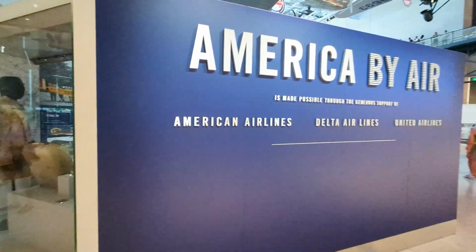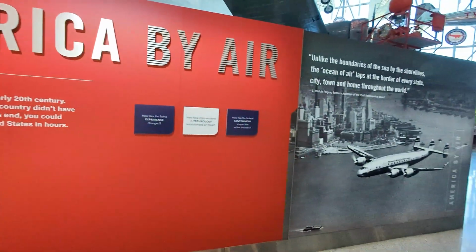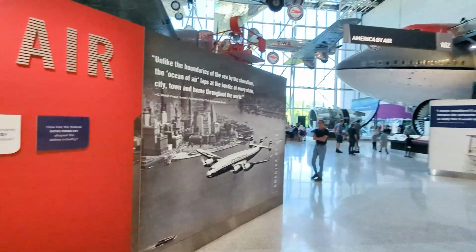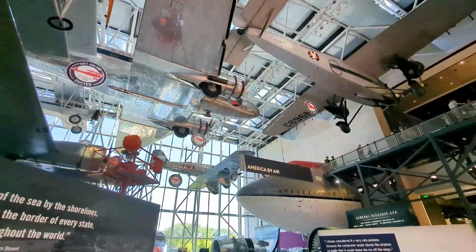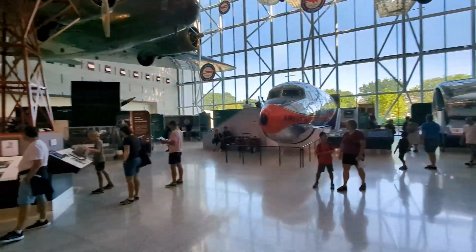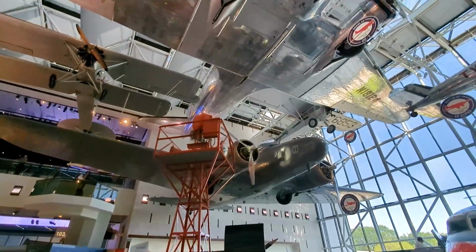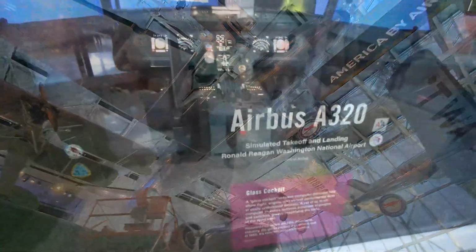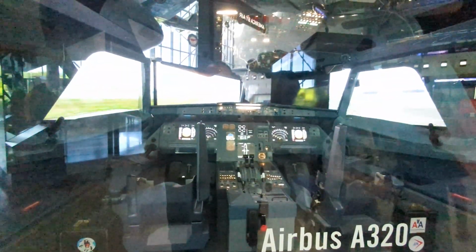The next exhibit we're going to explore is America by Air. America by Air traces the history of commercial aviation in the United States from airmail to airlines. This exhibit actually expands to both floors of the museum. There are a lot of interactive displays on the ground floor of this exhibit, while you have stunning beauties right over your head. Here is the cockpit of an A320 simulating a takeoff and landing at DCA.